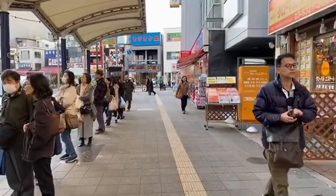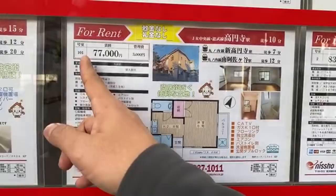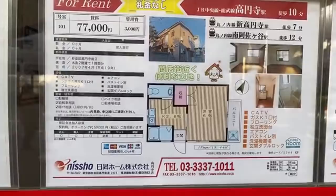So how much does it cost to get an apartment in Kōenji? You might be wondering. Well, right here is a shop. This one is room 101, which is on the first floor of this building here. It's going for about $700 a month. You have one room, which is 6 tatami mats right here. It's not very big.